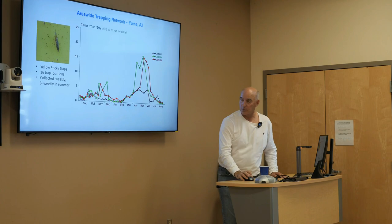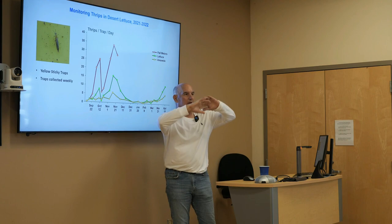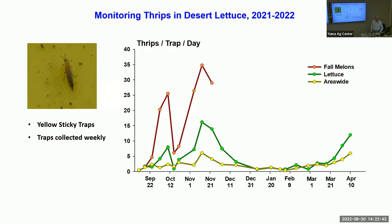Those two peaks. What I want to show you now is what's going on during the produce season from September to March. And what we see there is we did a bunch of trapping last year. This yellow line is what I just showed you. That's the area-wide traps, and those are spaced next to cotton. We specifically put traps next to lettuce and specifically put traps next to melons. And voila, we can see where the thrips are probably coming from in many cases on our fall lettuce crops.